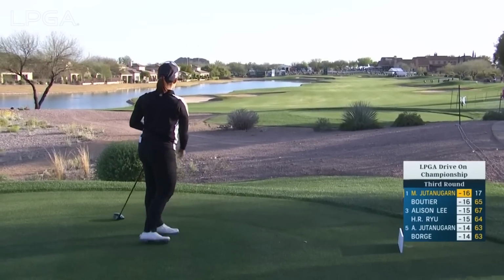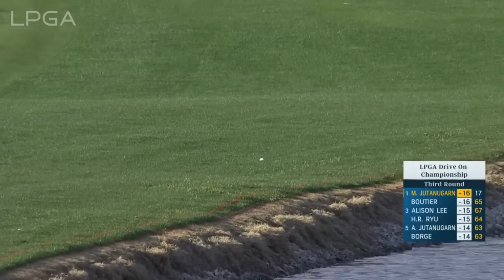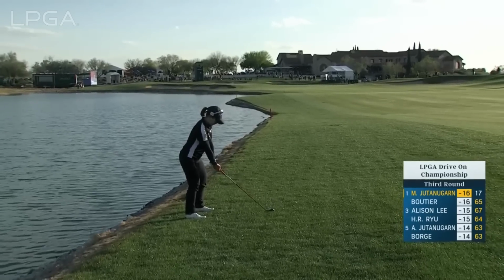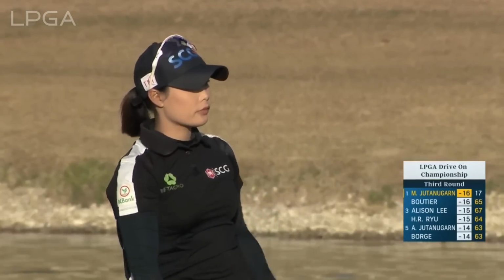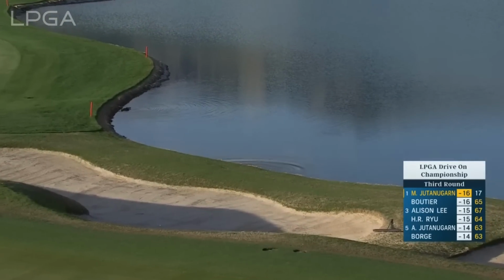Oh no, this is going well to the left. This may bound into the water unless the rough holds it up. Well, I think it did. Wow. That left shot is scary, and this is going left. Will it clear the water? No. No. Oh my goodness.